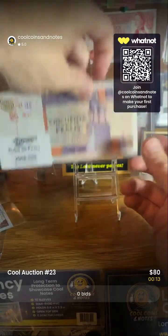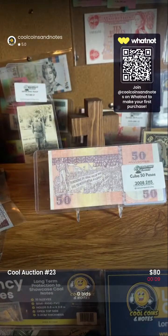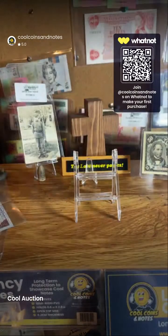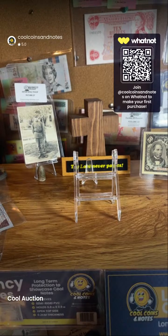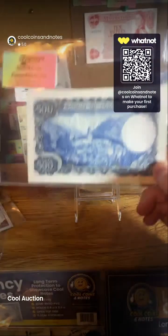So we've got 50 pesos, 2008. And that one's got the parade back there. Was pretty cool what the picture was showing. Man, the other day we found one with a freaking tank on it. I think it was a 3 pesos. It was red. It was so awesome. It was really cool.